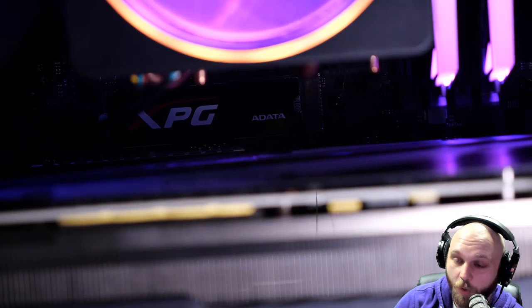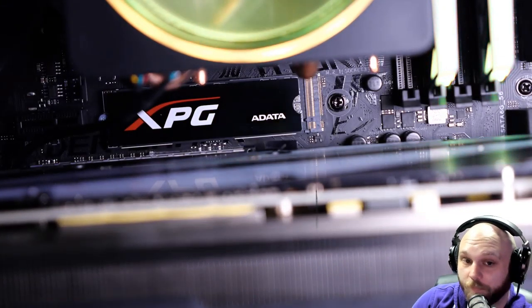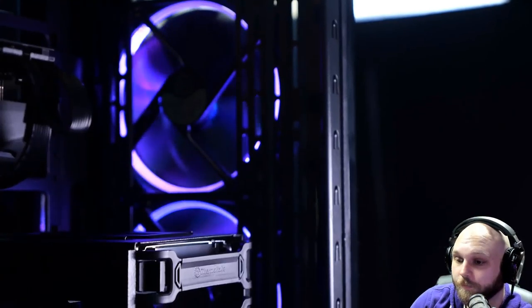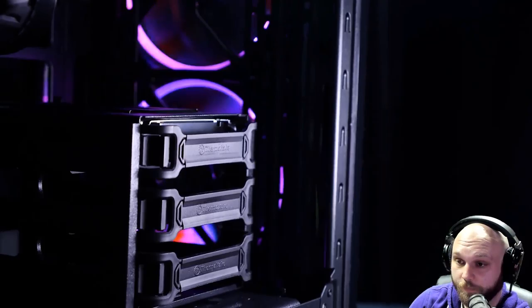We start with a 480 gigabyte M.2 NVMe SSD to load all your games super fast. Additionally, we have the 2 terabyte Seagate BarraCuda, a large drive to hold all your footage, streaming, and memes, and additional games you may not be playing as much, but they're still there because, you know, the winter Steam sale is coming. The August one just passed.